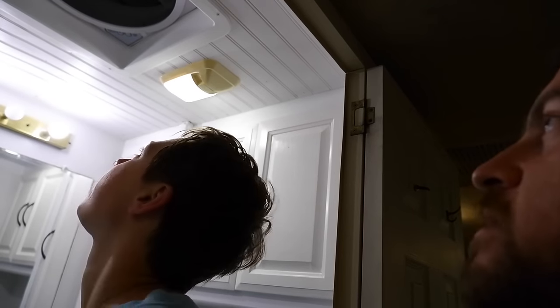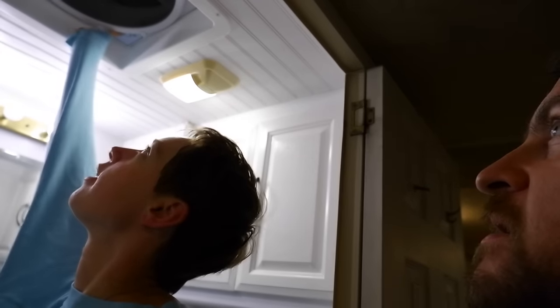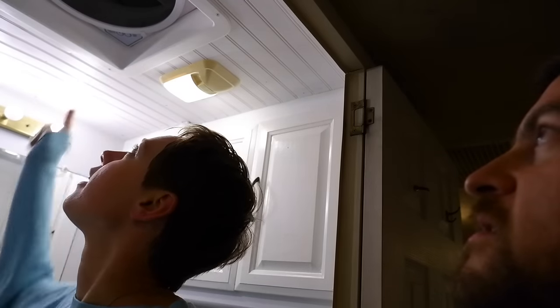You can really hear everyone farting in here. Well, you turn it up to 2 or 3 and it sounds more like a normal fan. That's the fart masker. The fart masker. Master. That's the poop masker.